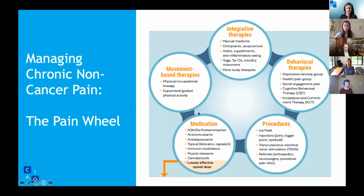So managing chronic non-cancer pain, I always talk to my patients about these different, we can call it the pain wheel, or we can call it our different buckets of care. So one of those might be medications, another perhaps procedures, interventions, or surgeries. Others would be physical therapy-based exercises, integrative or complementary and alternative medicine techniques. Behavioral therapies can really be paramount as well. And I would not emphasize any single one of these. I tell my patients that we have to throw the kitchen sink at your pain. It's not going to be one thing that's going to take care of all of the pain that you feel day to day. Next.